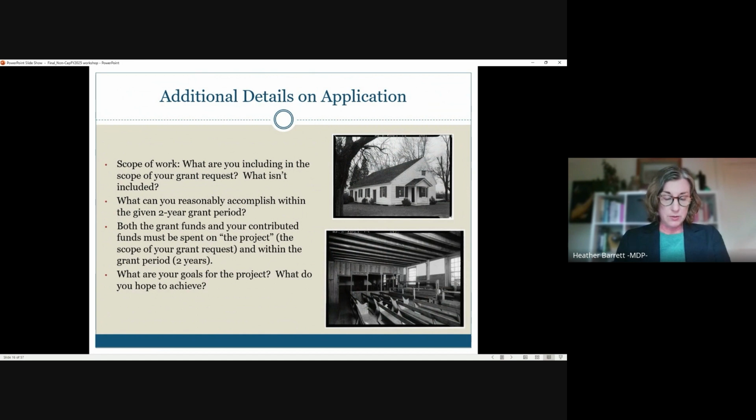What do you hope to achieve? How much money do you have? How much match do you really have? These are all questions that you should be thinking through and that will need to be addressed within your application. Also remember that MHT needs to be scheduled within your timeline for our reviews.